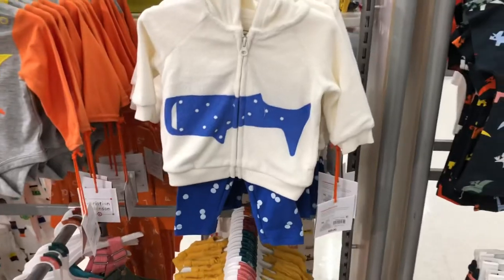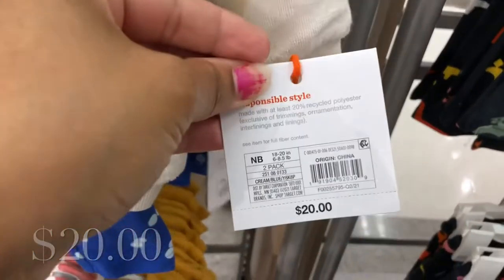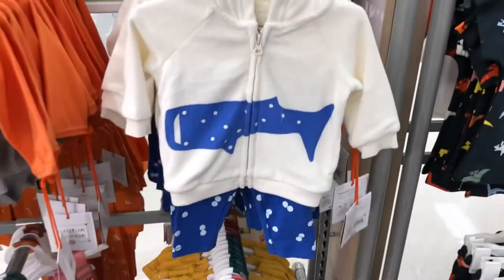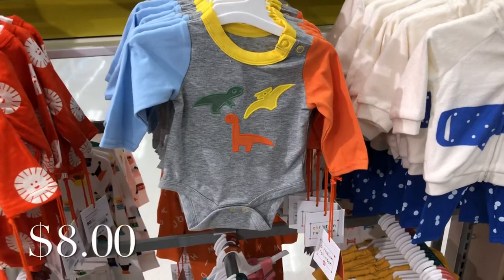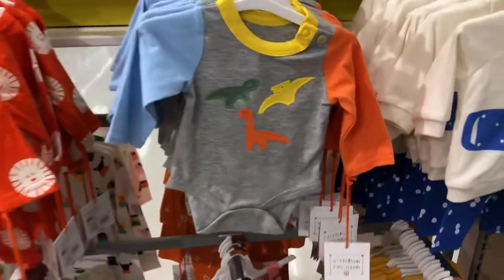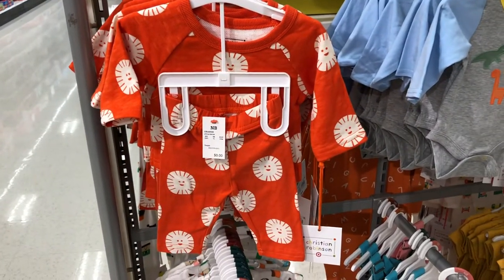It is. Look at that. It's so cute. $20. Oh my goodness. How cute that is, you guys. How cute. Cute. $8. This one. Oh, so cute. $20.